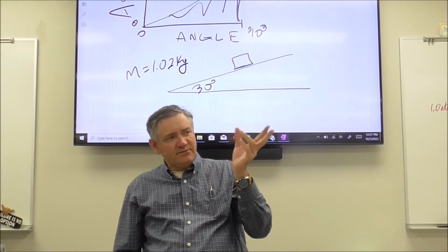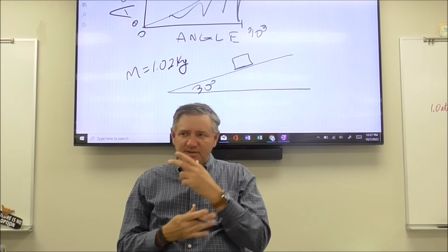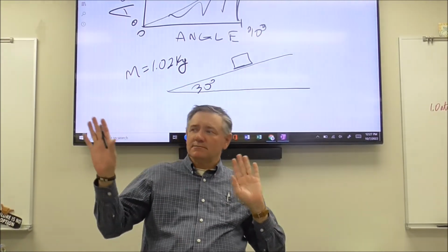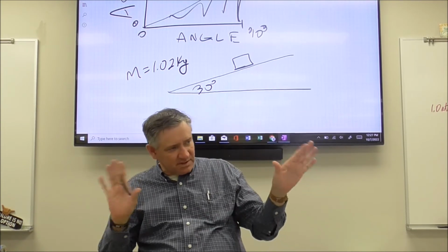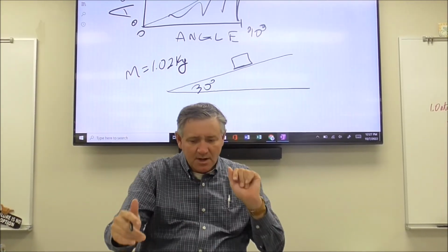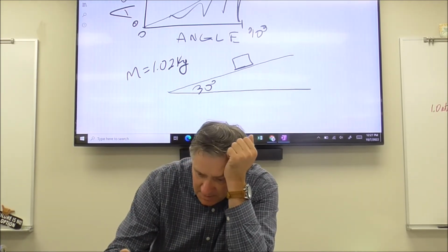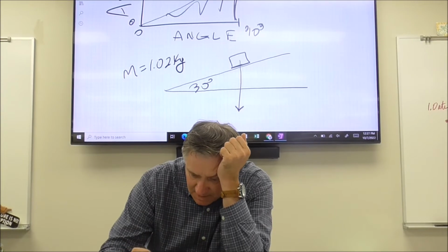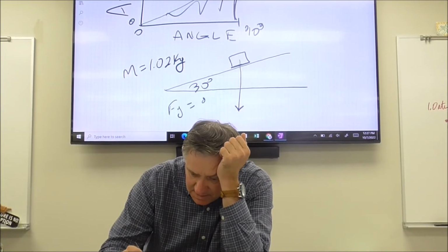And there's 2 different ways that you can draw this. It's a personal preference as far as how you draw this. Some people like the different methods. Which one you pick makes no difference to me. But no matter what, you're always going to have gravity acting straight down. And that's still going to be mg.